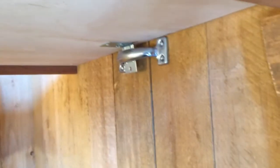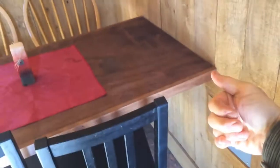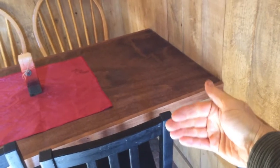Little table and chairs. This I made, and it can be detached from the wall. It's just on with a couple of hooks. You look down in here, so this whole thing can lift off, fold up, and go in the corner. These legs here are also on hinges, so they can fold up, if that makes sense. A lot of people have the kind where the table drops down, and then you have the little stand that comes off the wall and supports the table.